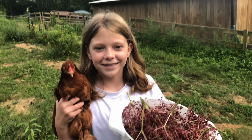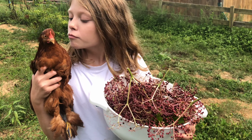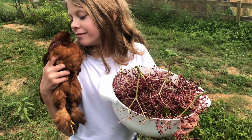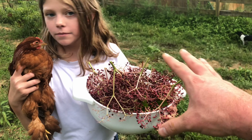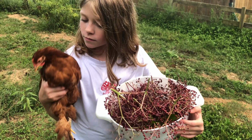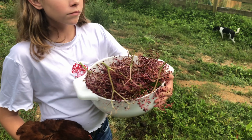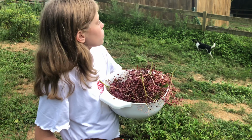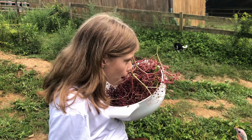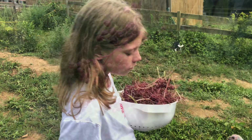Rowan, you're crazy. Okay, Rowan has our harvest of elderberry so far. She's gonna bring them in, and I'm gonna go up and look at some of the other bushes. This should be enough to make some syrup for sure, and I think we'll have more coming. We are gonna just freeze these. We're gonna put these in Ziploc bags and freeze them, and then we can use them whenever we want to use them. Okay, hon, I'm gonna go up and find more. Sound good? Love you.